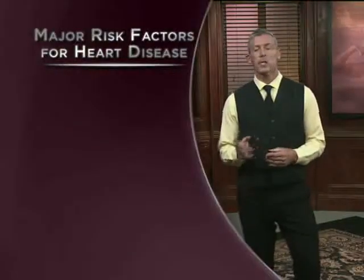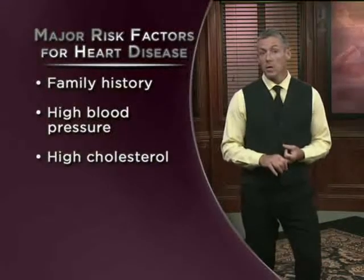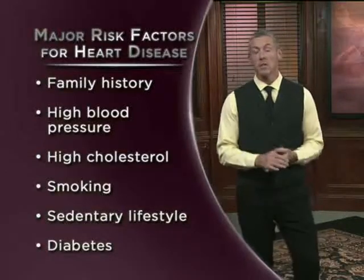Now, heart disease can result from a number of contributory factors, and these can be split into two groups: those proven to be closely associated with an increased risk, and those that are just loosely linked. So the major risk factors include family history, high blood pressure, high cholesterol level, smoking, sedentary lifestyle and diabetes. None of those come as a surprise, I'm sure.